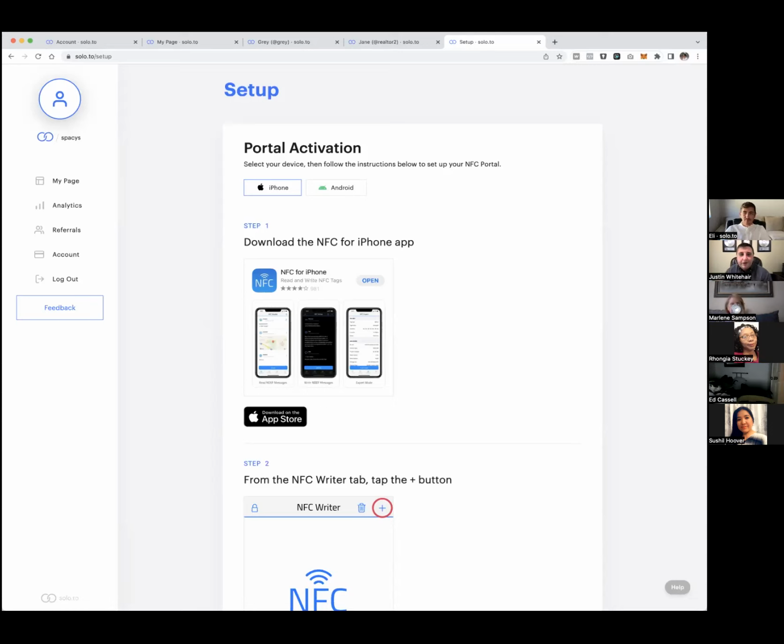But I may end up having to get one of these portals at some point as well. Maybe I'll talk Eli into giving me one for a demo. Yeah, no, I appreciate it. Contact me after. We'll figure something out. Yeah. So, does anybody have anything else? Like I said, you're welcome to contact me afterward if questions arise.